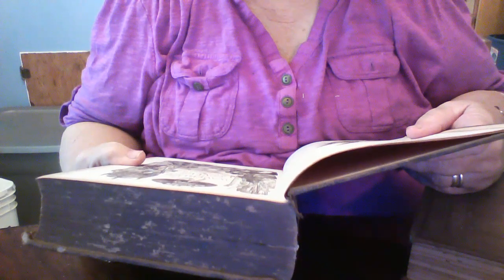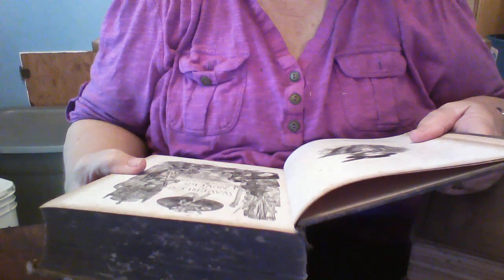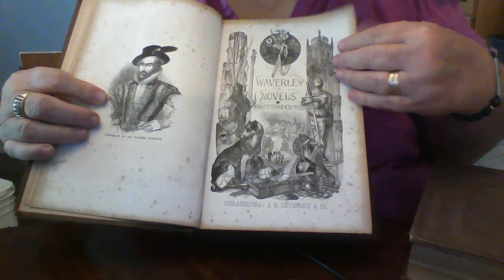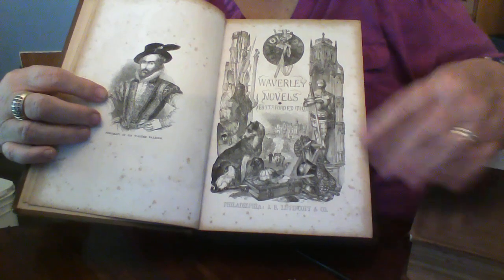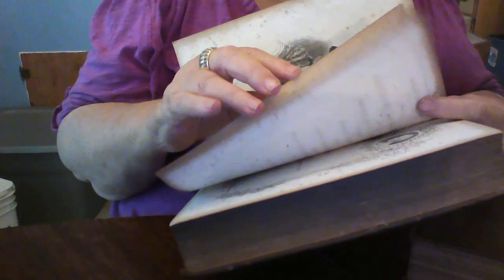It's Waverly Novels, Abbotsford edition, and there's a portrait of Sir Walter Scott right there. And then here's the title page. Look at the little whoopee in the night. Look at all that crusted around the edges. And they're like that all over the place.